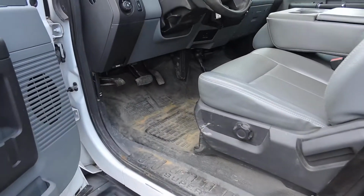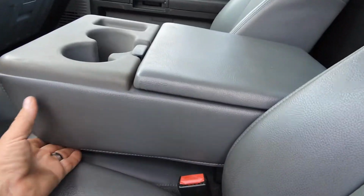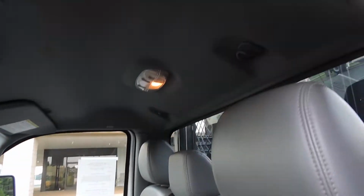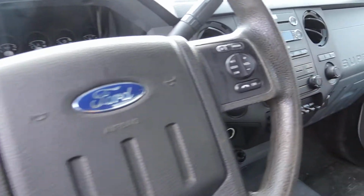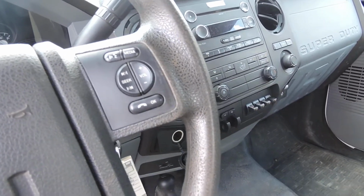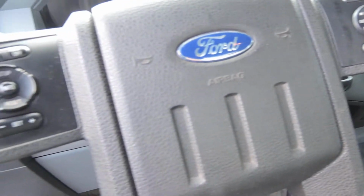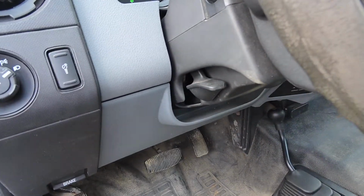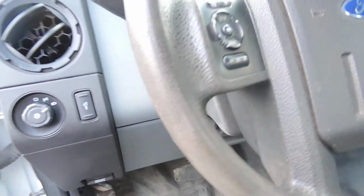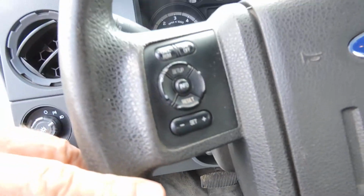So, 2014. And it's got the little console there. You can slide that console up if you want to put a third passenger in there. So that's kind of nice. Got the overhead dome lights and all that kind of good stuff. It does have a steering wheel with the radio information in it. And let's see here. It looks like you've got tilt wheel on it right down there. Cruise control is right there. On, resume, set, all that kind of good stuff.